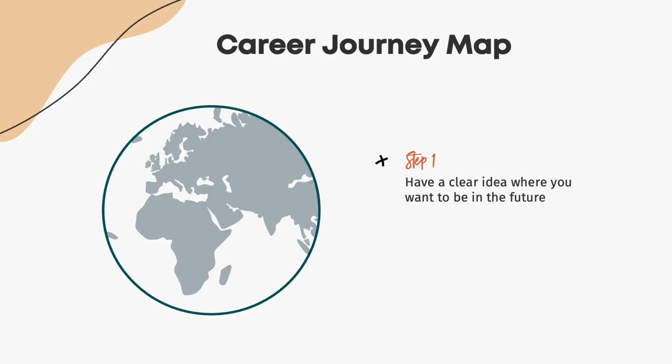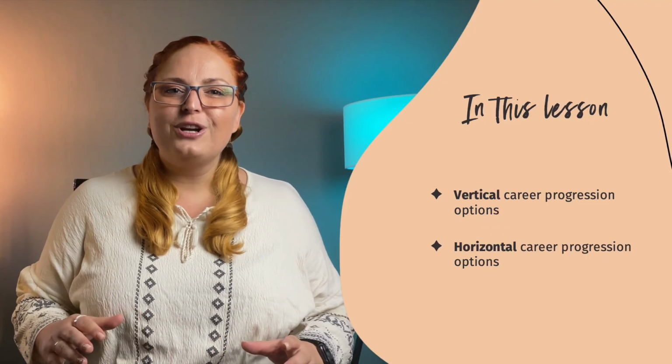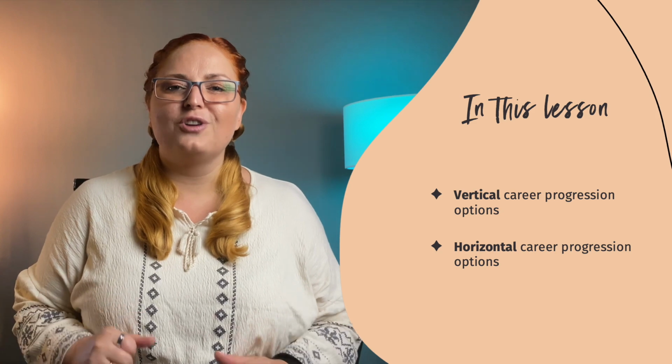But then I realized that having a clear idea of where you want to be in the future is step number 1 of mapping your career journey. Step 2 is walking the talk and putting in the work to get you from point A to point B. If you want to learn how to progress in your L&D career, stick around. In this lesson, we'll take a look at the vertical and horizontal career progression options.